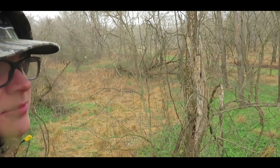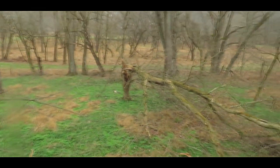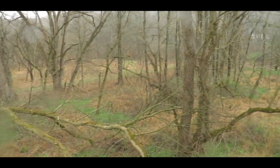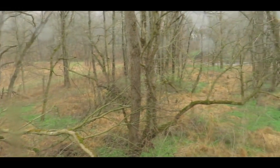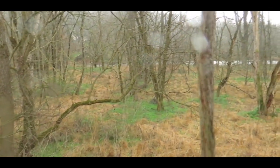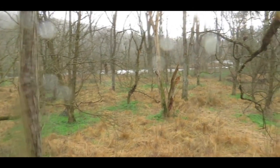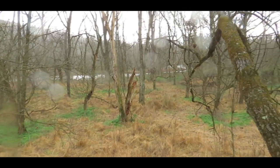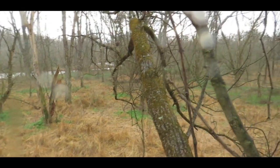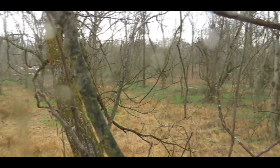From what I can tell, there's some sort of hail going on out here, and I think I'm going to start rattling like two 200-inch bucks fighting. We're going to see if we can get a little spike to come by. Not really sure why it started hailing. The weather was really nice today, and we're just going to send it and just try to shoot something.